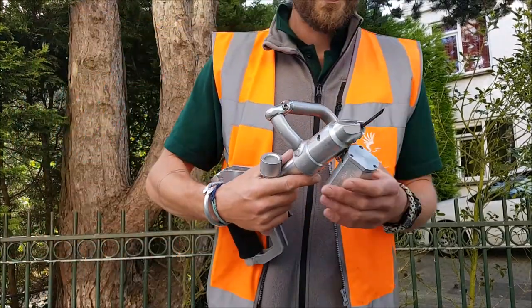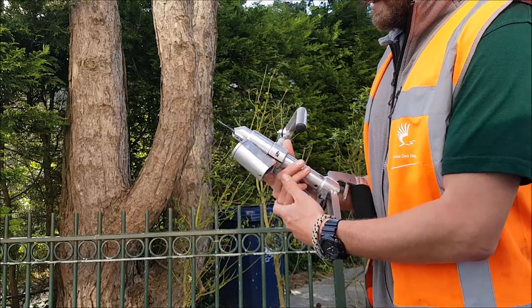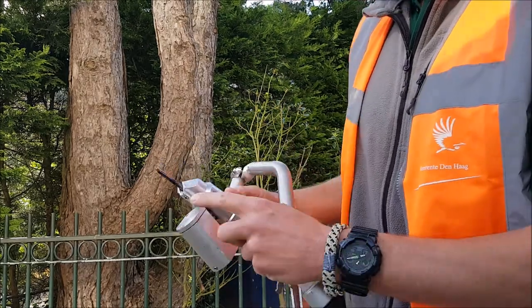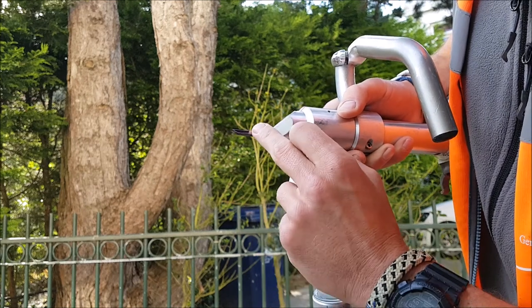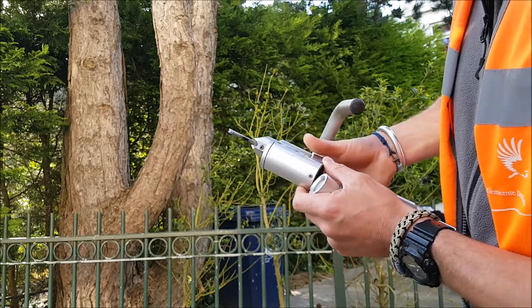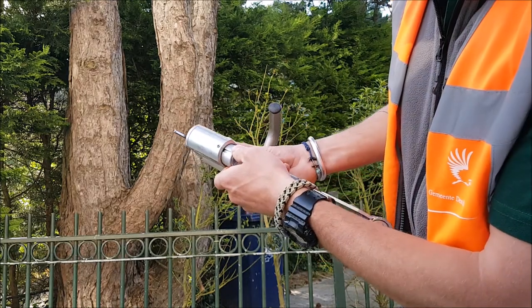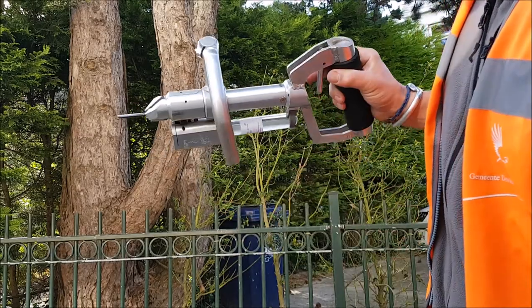I'm going to show you exactly how we inject the trees, but also how we make an inventory of which trees, streets, have been injected in the city. So here's the revolver, designed by Dutch Trig and BTL. On the front here, we have the chisel, specially designed just to pierce the cambium and not go into the wood. And here we can put the vial, insert the vial here, and it's ready to go.